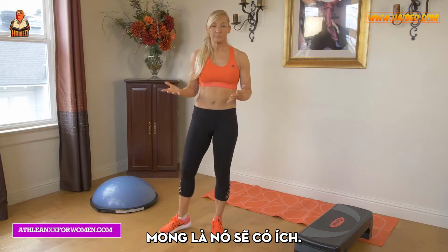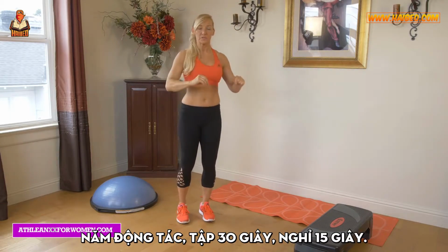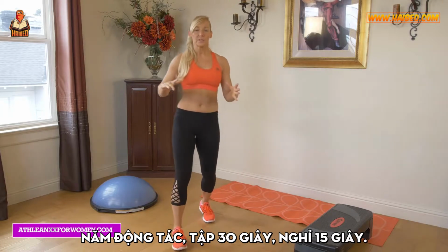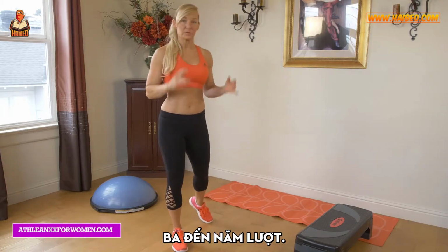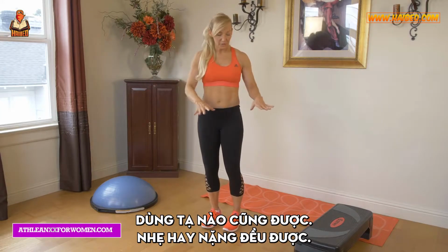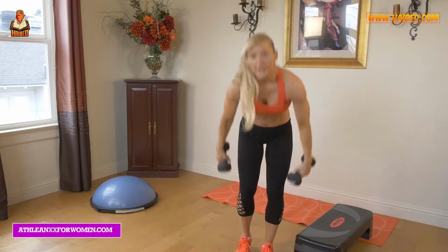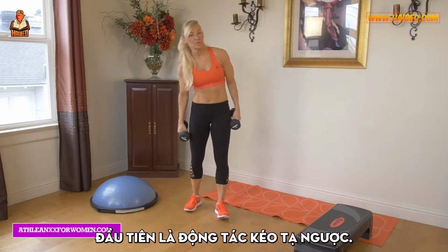So hopefully that's helpful. All right, with these 5 exercises, I want you to think about doing 30 seconds of work, 15 seconds of rest. You can do anywhere from 3 to 5 rounds, and you can use any weight that you would like. You can start with something lighter or heavier. The first one we're going to do is a reverse grip double arm row.